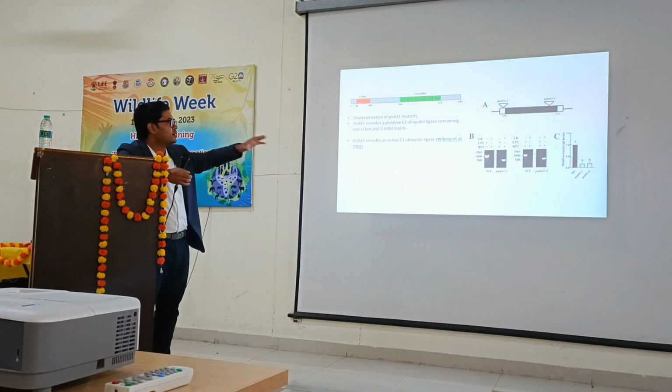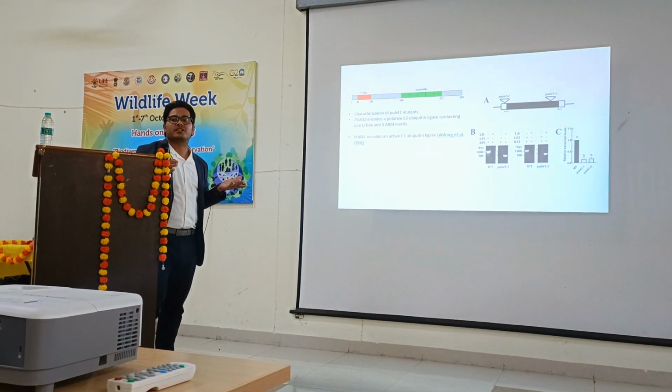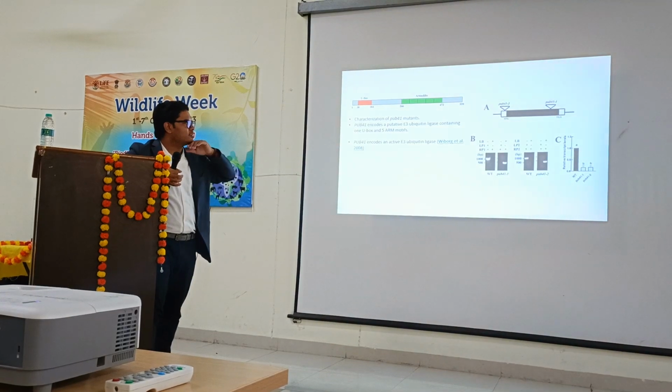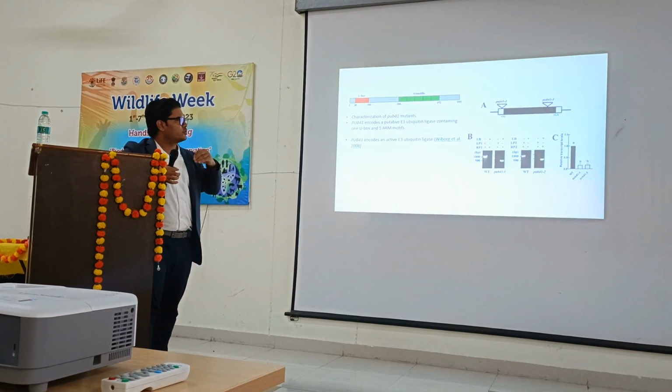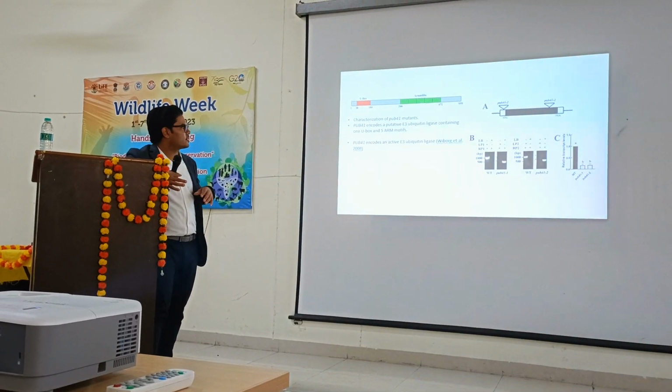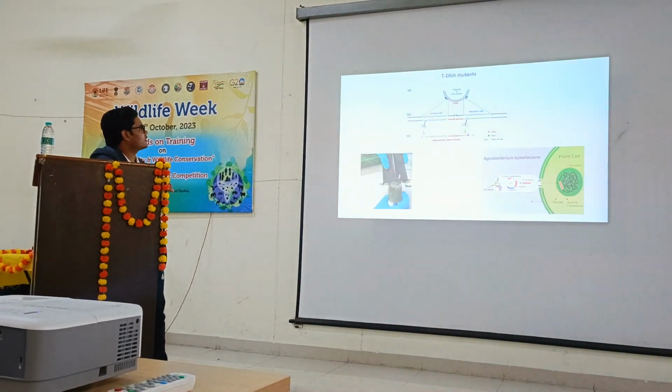We checked through PCR, and basically, to check if the gene is expressing or not, the best way is to check through RT-PCR. Like you can see in image C, the per41 mutants were expressing a very low amount of per41, which is not significant, basically. Okay, can we go next?